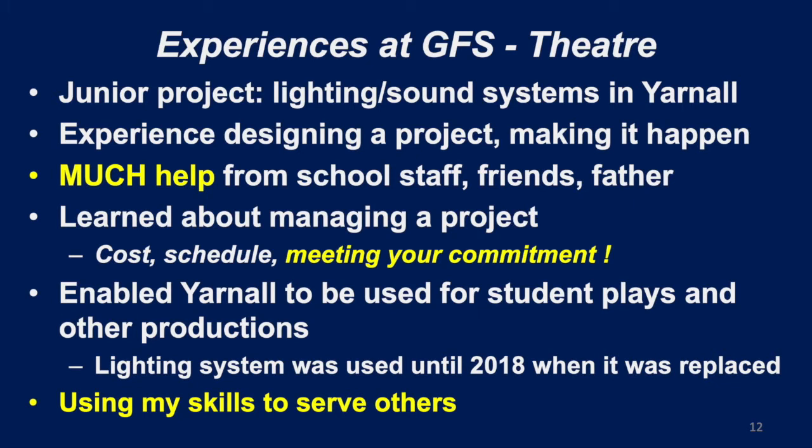For my junior project, I installed a lighting and sound system in the Yarnell Auditorium. I got some great experience from that project. I had much help from the school staff, my father, many friends, and it taught me a lot of things about managing a project: how to keep it in the cost budget, how to stay on schedule, and how to meet your commitment. And that project, you might remember, was for a month, and it took me the whole month to get it done.